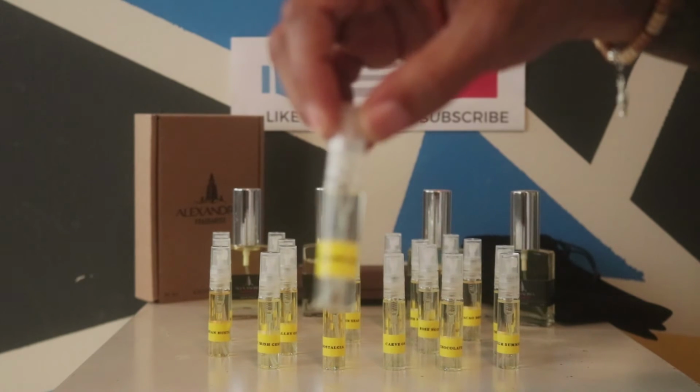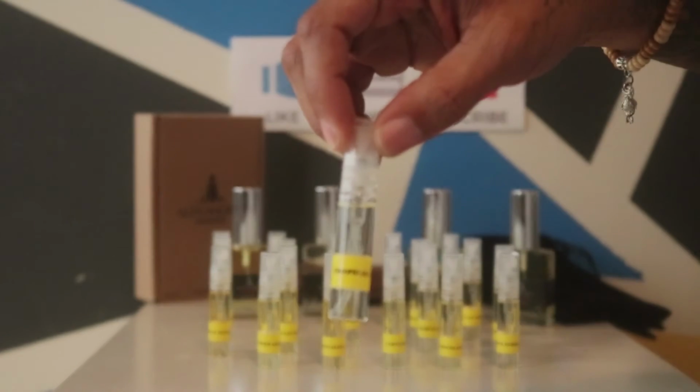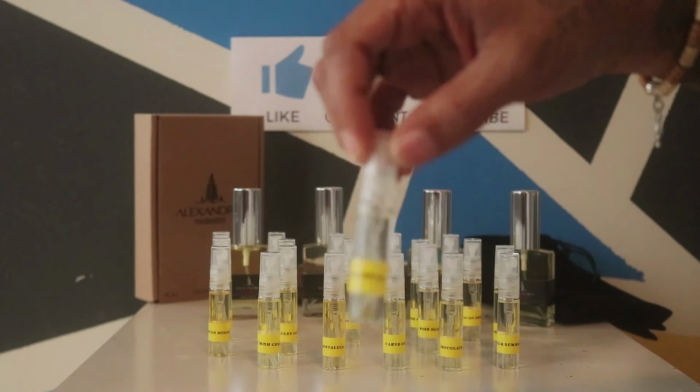Man, this is one of the best fragrances in the world. It even inspires me to actually go try out the inspiration, what it was inspired by. Very great fragrance, you guys. Coming in number 13, Tropical Aura.